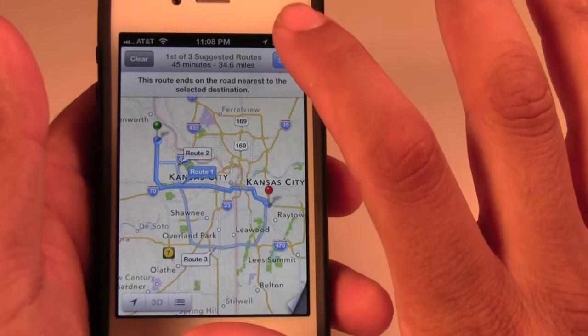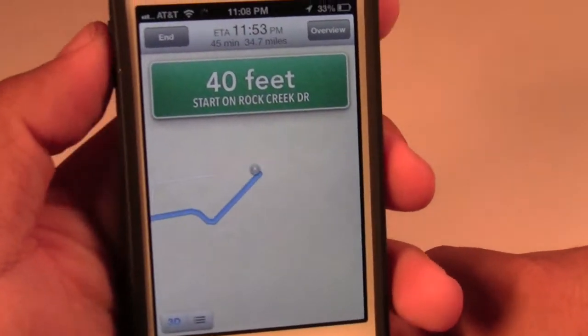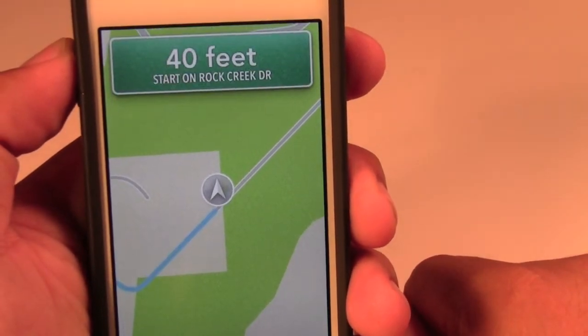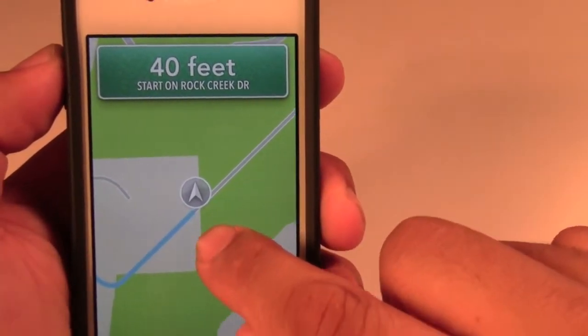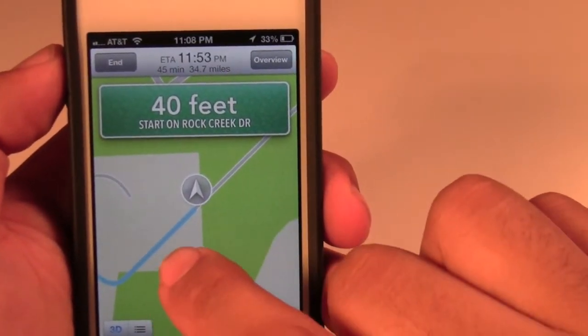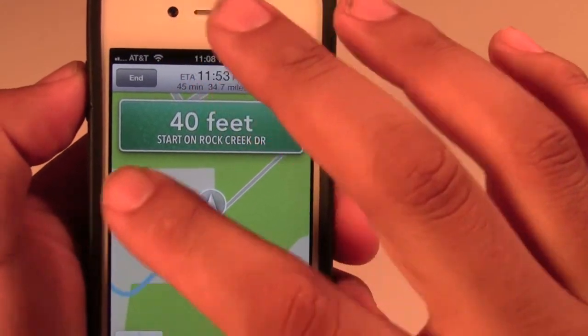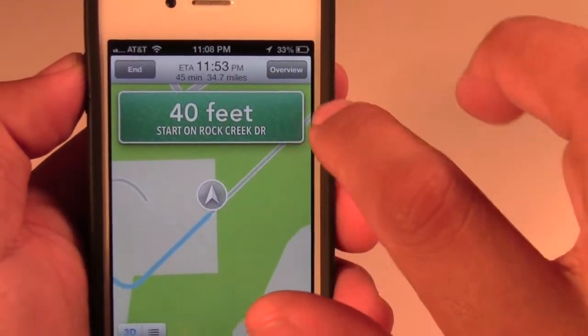Now we're going to go ahead and hit start. Starting route to Arrowhead Stadium. Head southwest on Rock Creek Drive. Okay, so it tells you what to do. Now let's say I want to look and see which way I'm supposed to turn once I get out of here. I would hit it, and these will pop up.